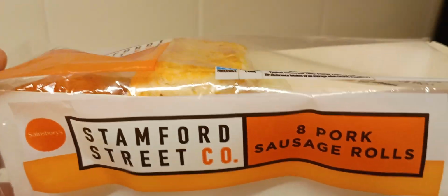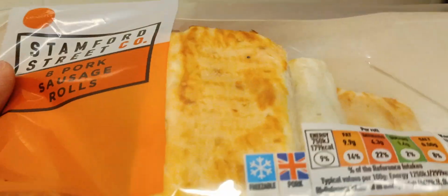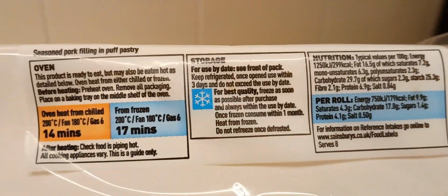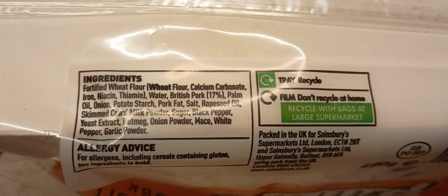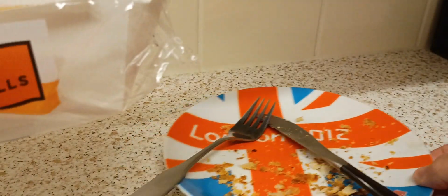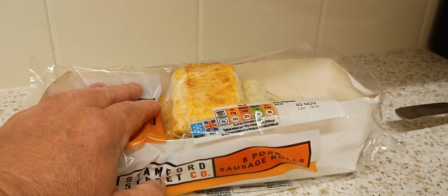I had them when they were cold. I've done a video of that. Cold, not cooked. And I think I was impressed with them then, but I'm telling you now, they still taste the same. They still taste to me like sage and onion. There's onion, but there's no sage. That's not a bad thing because they taste really, really nice. 99p, they're an absolute bargain.